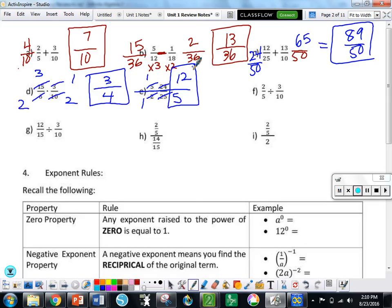Okay, what's the divide rule then? We freeze the first one. We change this to a multiply, right? And then we flip this. So we freeze the first one, change it to a multiply, and then we flip it. And then we do the exact same thing as we did before. Hold on. So when I divide, the first number stays the same. The divide becomes a multiply, and you flip the last. That's it. And then you multiply it straight across like normal.